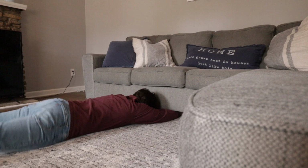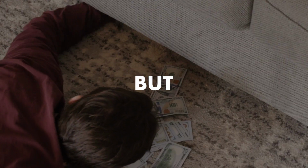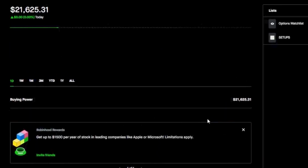I tried to scrape together every dollar I could find to make it to 25K to start this challenge, but I fell a little bit short. So we will begin our hopefully historic journey with $21,625 in our account. So we need to get 25K as quick as possible. But that's enough talking. Let's begin the journey.